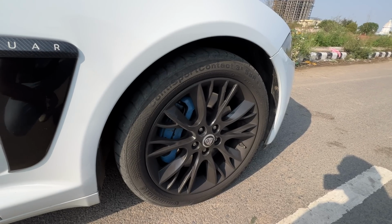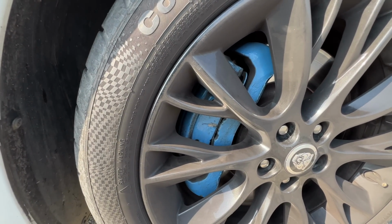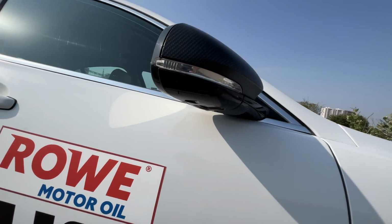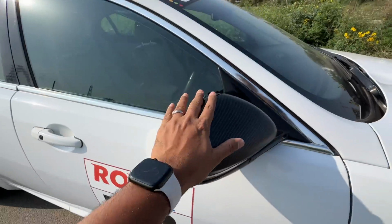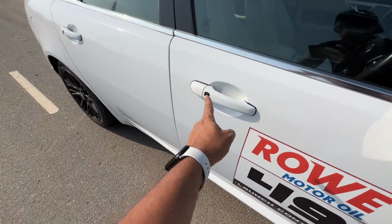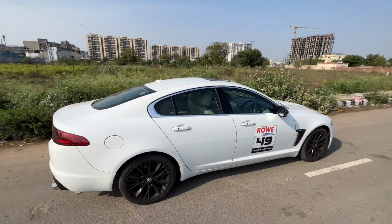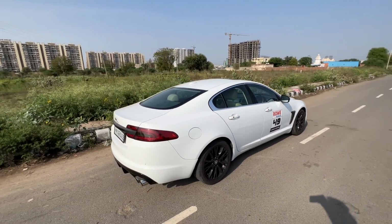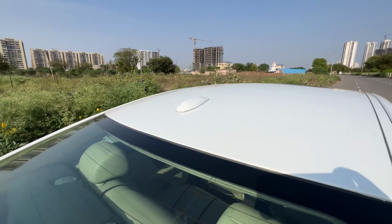Tire size at the front happens to be 245/45 18s. At the rear also it's the same. You see blue colored brake calipers and this finishing is there. Okay, firstly, it has some light right here, but carbon fiber finishing has been done. Request sensor is there on all the doors. That's lovely. You get this chrome finishing around the windows, of course, and sort of a shark fin antenna, which is also quite different and unique.